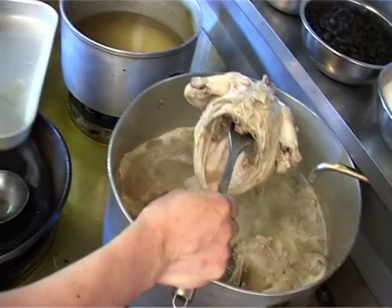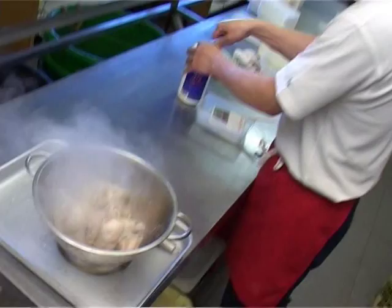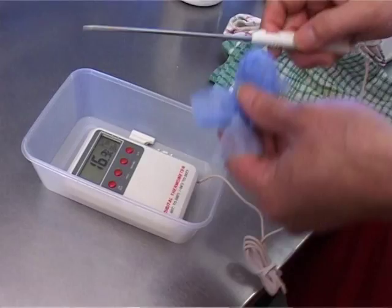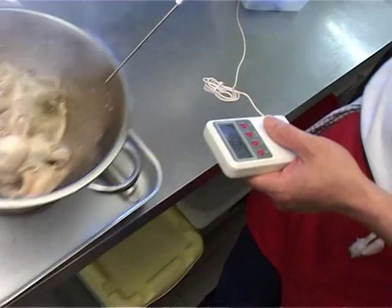Food safety officers will always look at how well food temperatures are being measured and controlled. The most effective way to measure the temperature of food is to use a probe thermometer. The thermometer should always be cleaned before and after use. And you should always remember to make sure the numbers have stopped changing before taking a reading.